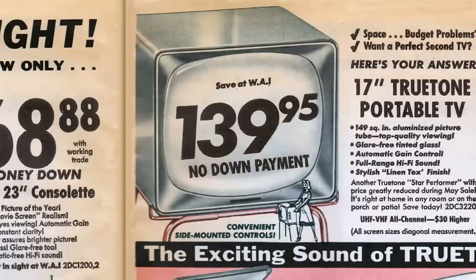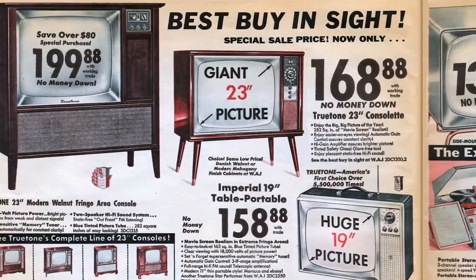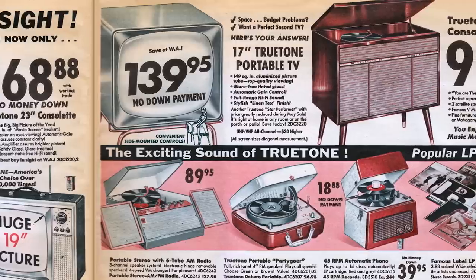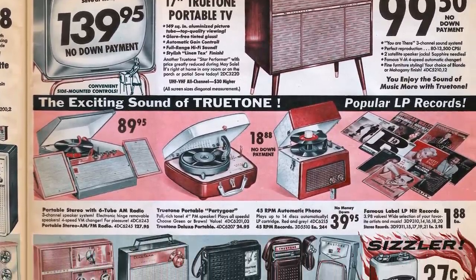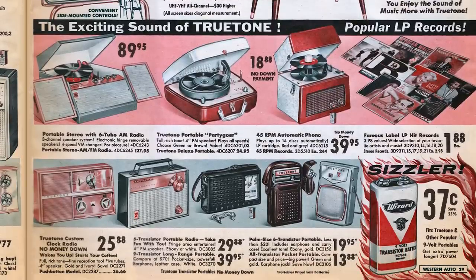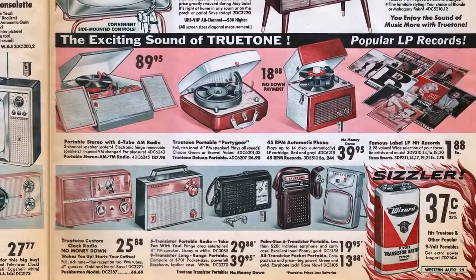Televisions? Televisions! Yes, televisions. Western Auto put the Truetone brand on all the electronic entertainment items they sold, and they sold a lot of them. Stereos, record players, clock radios, and the must-have consumer item of the decade, the transistor radio. They'd even sell you a Wizard battery to go in it.